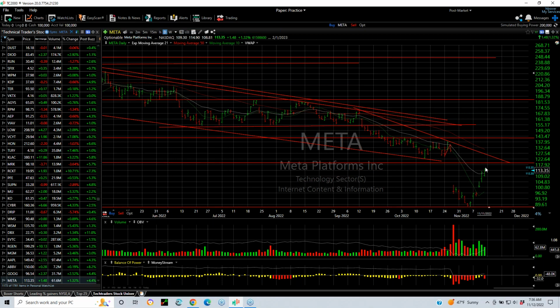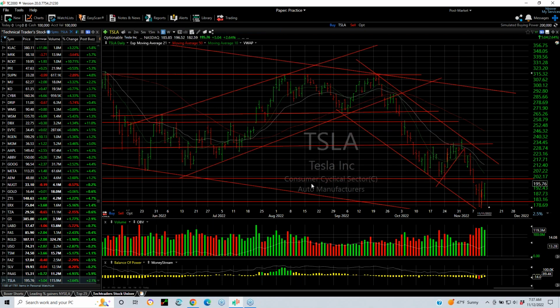Key overhead resistance now 118.19. The declining top line comes in at 122.24. Some resistance to mid-120s. I would look for some kind of move into that zone, then a pullback, and then we'll see where we're at. Not a bad move.